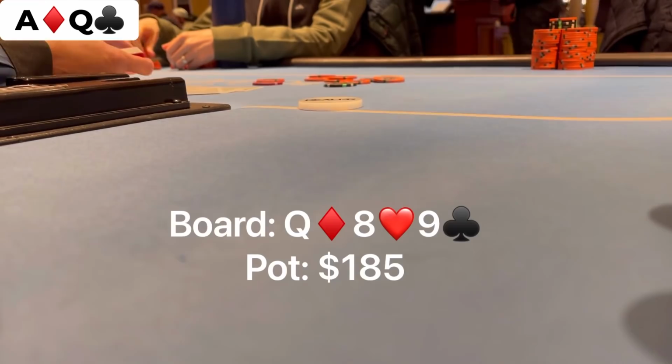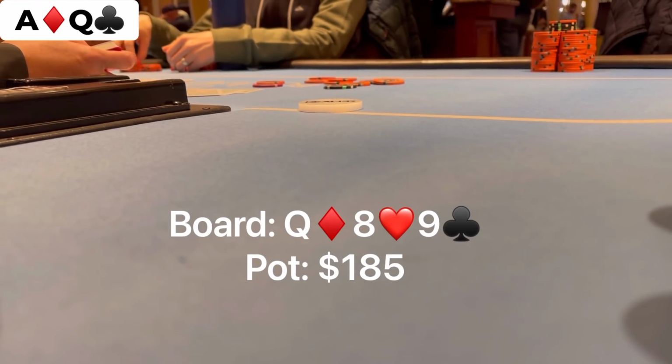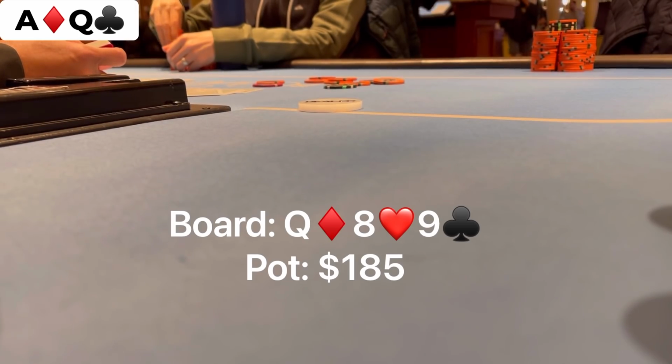We end up going heads up to a queen-8-9 rainbow board. We flop top pair, top kicker. The big blind now continues for $70. On this particular board, I'm going to be way ahead or way behind.